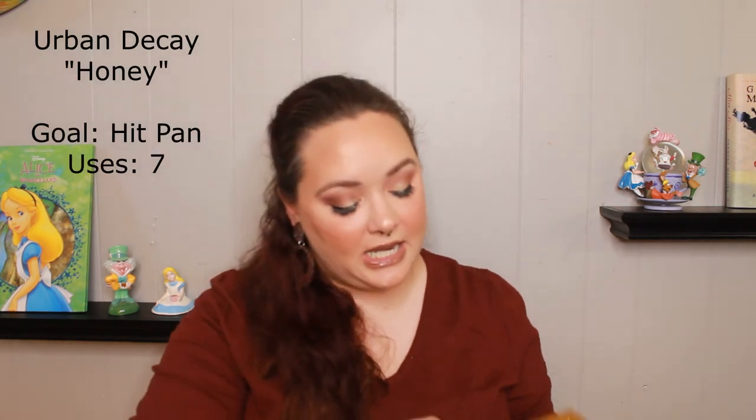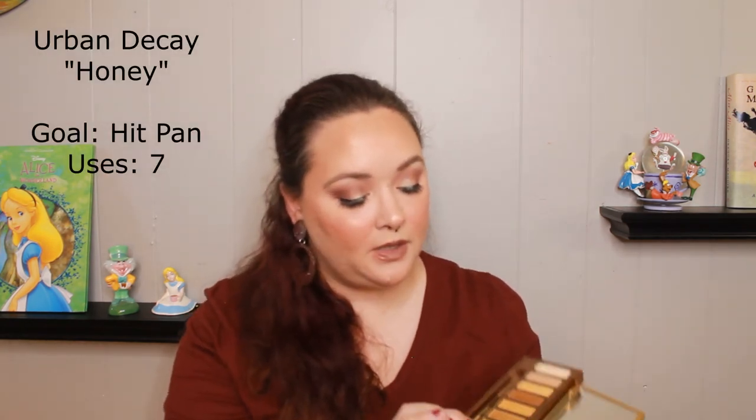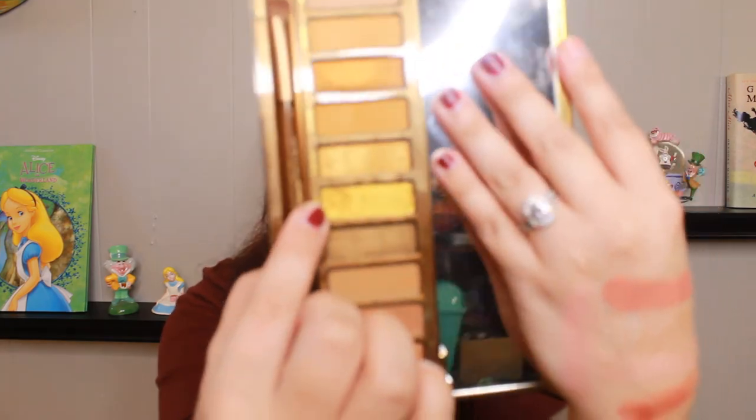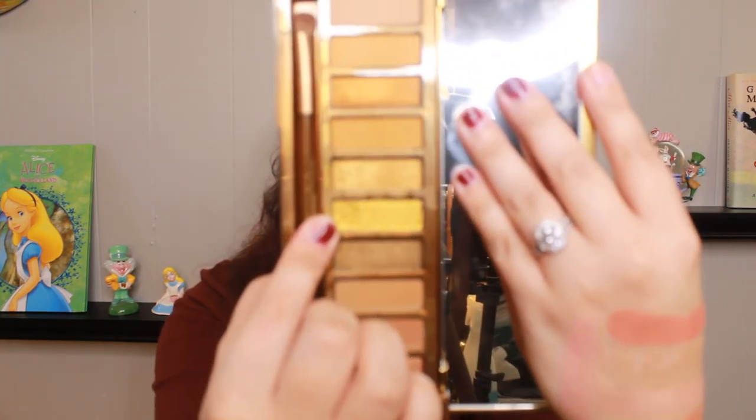And next we have my Urban Decay Naked Honey in the shade Honey. My goal is to hit pan again. It is this shade right here, that bright gold yellow honey shade. I have used this a total of 7 times with 4 uses this month. Still no pan, but I've been focusing right there on that outer edge.